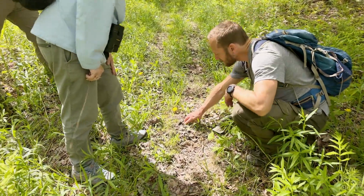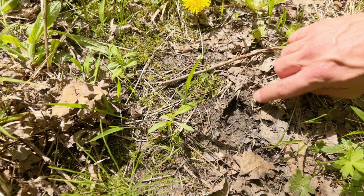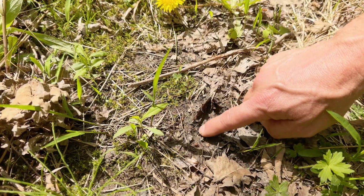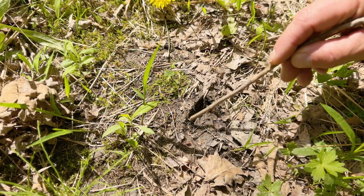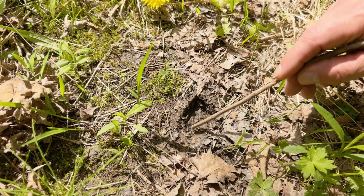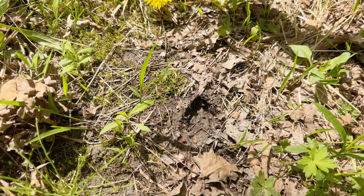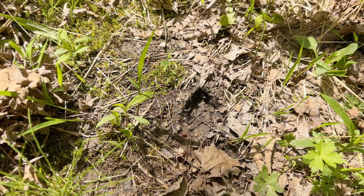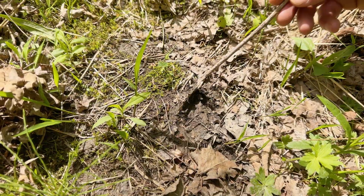So, you know, we've got this lovely little deer track here. And if you look really close in there, I think there's another step in there. Here's the edge of one track and the edge of another right there. So what we have is a front foot landing on the ground and then a hind foot landing on the ground. The light is perfect. These low angle light situations where the sun's moving across the ground really give us a lot of contrast. Nice. So this is a direct register, probably a walk.